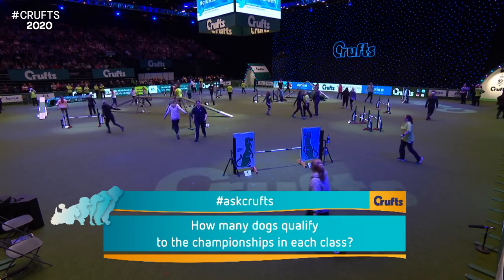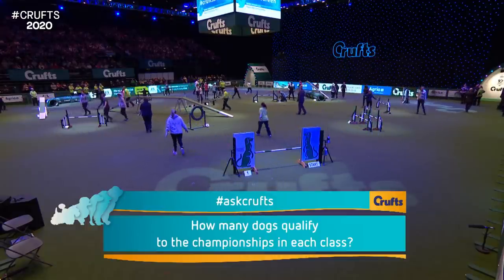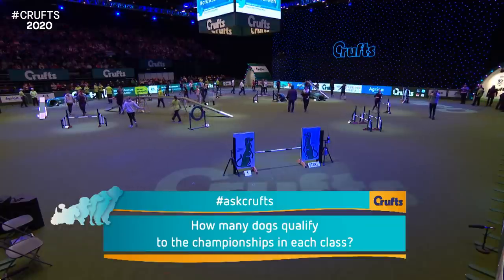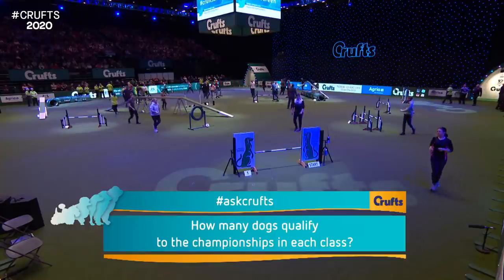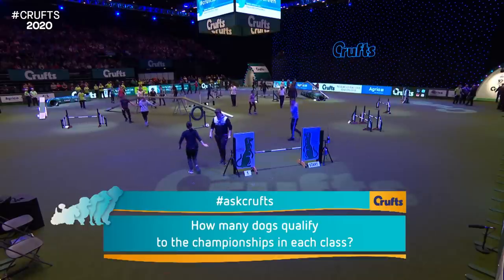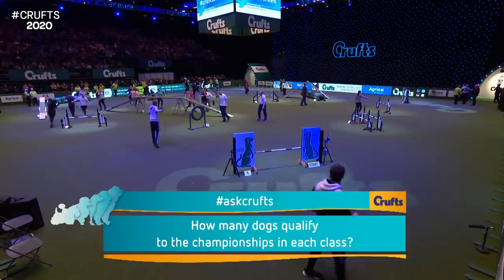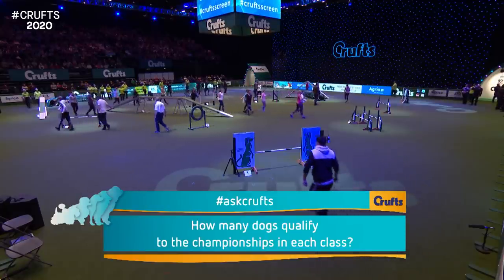There's no limit to the number of dogs that can take part in a championship class. It's only governed by the number of championship events which are held each year, and I think it's about 34, something like that, could be a bit less. So if there's a championship class, then the winner of that championship class qualifies to compete at Crufts. And then also last year's winner gets to compete here.